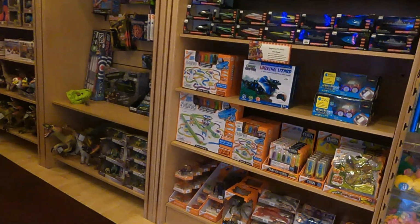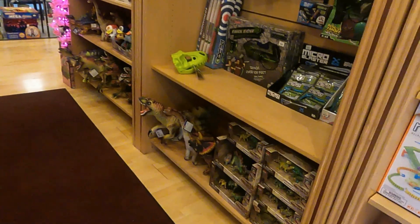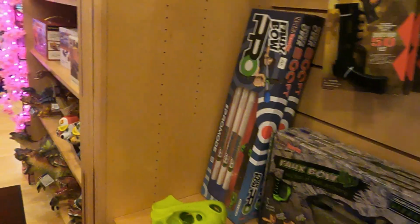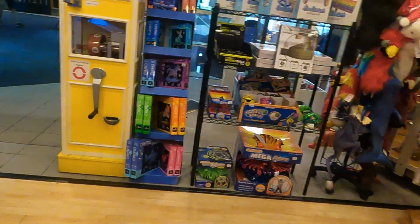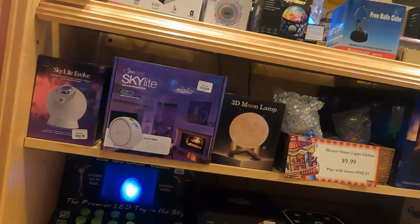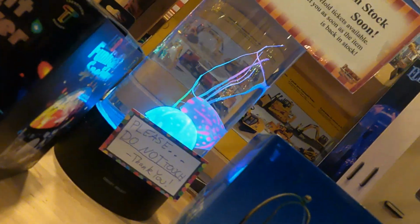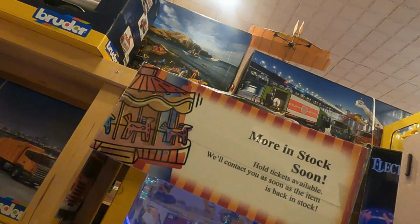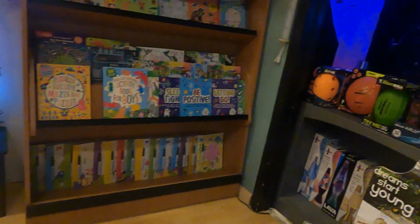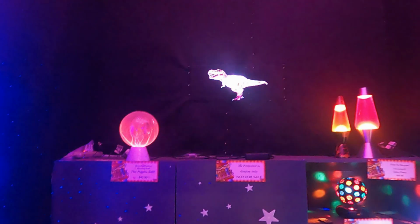Now we're just going to take a little walking tour here, and we'll let you take a look at some stuff. Now I'm going to just walk through to kind of give you an idea of what you can find at Figpickles. It's not a huge store, so it doesn't take long to walk around. There's some of that skylight, put stars on your ceiling. I thought that was kind of cool, little jellyfish looking thing. More in stock soon. They have whole tickets if you want to buy one. And if you have any kids, there's a book called Mudgy and Millie that was written by an author here in Coeur D'Alene, and it's a story about Lake Coeur D'Alene.